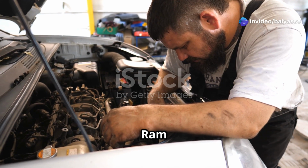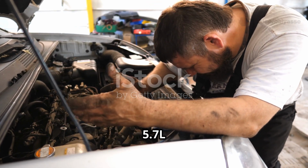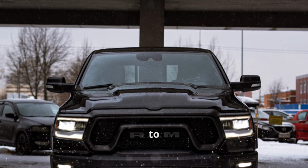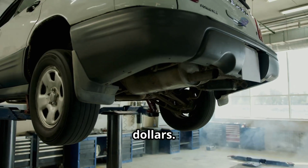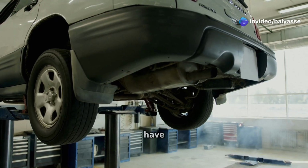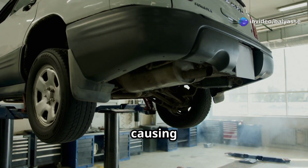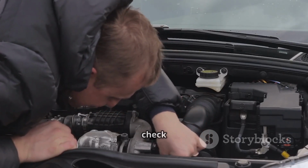2009 to 2012 Ram 1500 issues. Exhaust manifold bolt failure, 5.7L Hemi. Likelihood: 15 to 20%. Repair cost: $800 to $1,500. The 5.7L Hemi in 2009 to 2011 models can have broken manifold bolts, causing ticking noises or exhaust leaks. Listen for loud ticking at startup and check repair history.